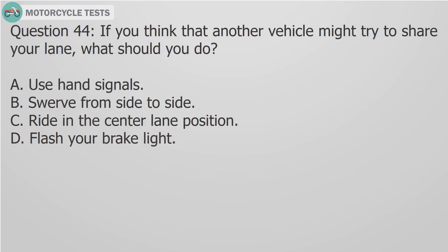Question 44. If you think that another vehicle might try to share your lane, what should you do? A. Use hand signals. B. Swerve from side to side. C. Ride in the center lane position. D. Flash your brake light.